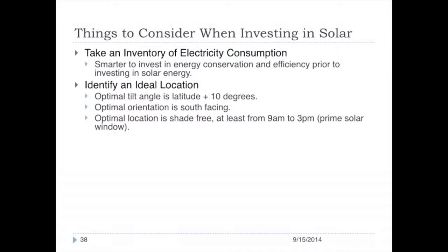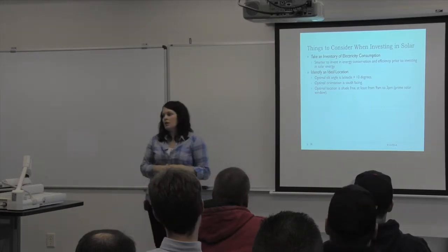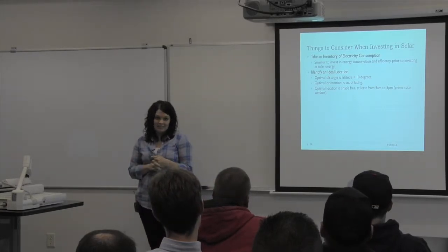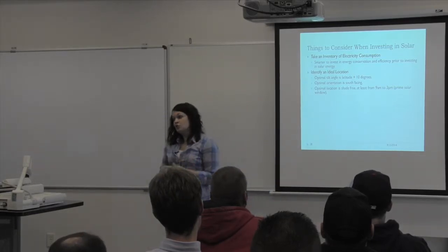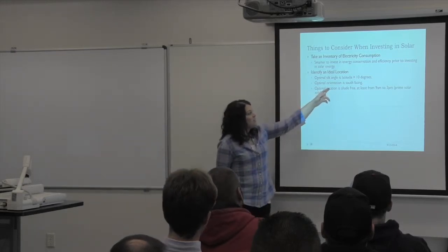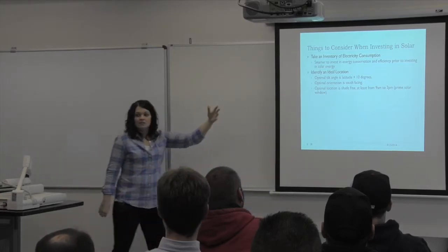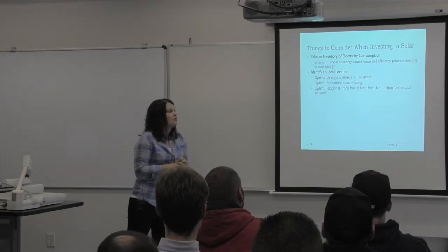The next thing is to identify an ideal location. The optimal tilt angle is at latitude plus 10 degrees. Our current latitude here is about 45 degrees, so maybe the optimal tilt is about 55 degrees. But if you think about a normal, typical house or a roof, a 55 degree tilt is extremely steep. So this would be optimal, but that doesn't mean that you shouldn't invest in the renewable energy technology. The optimal orientation is south-facing, because that's where the sun is at all times, at least in the northern hemisphere. If you're located in the southern hemisphere, then the optimal orientation is north-facing.